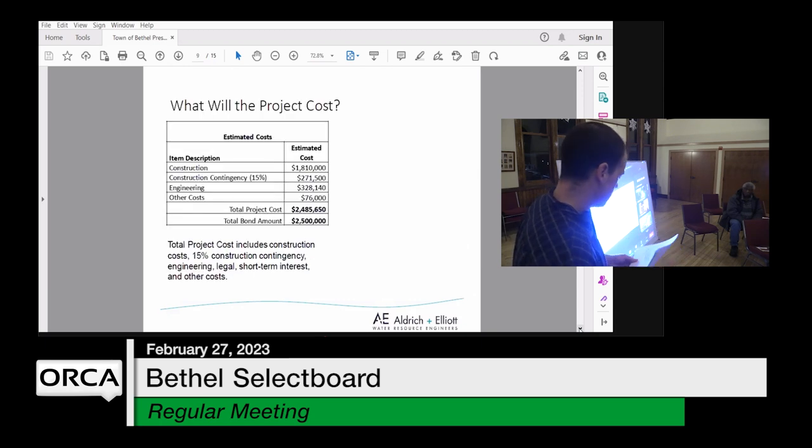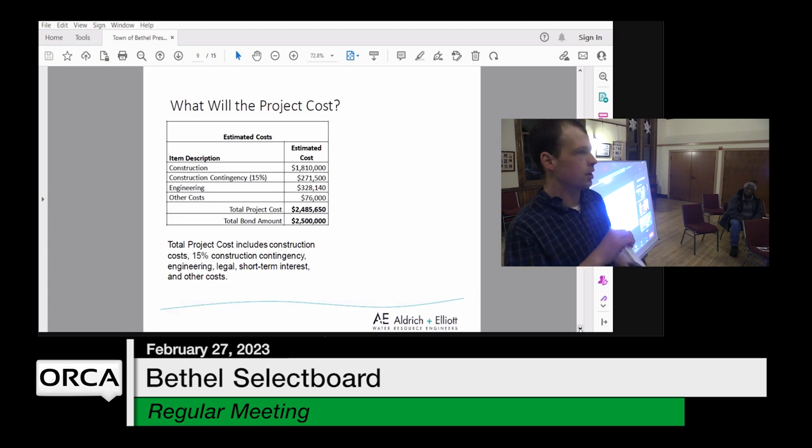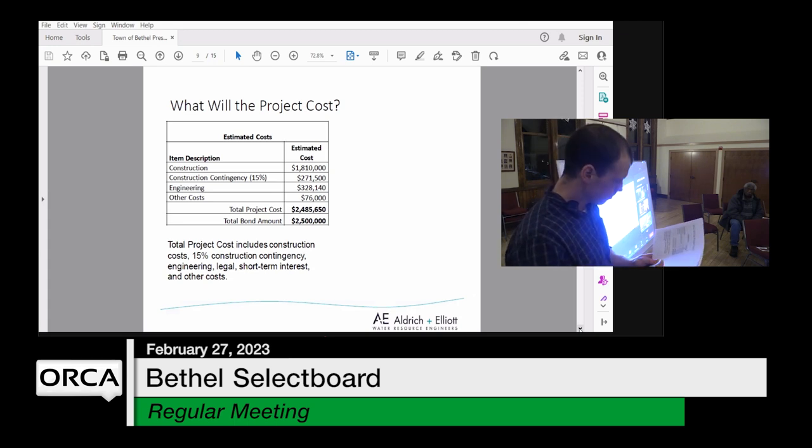So the next slide, how much is all of this going to cost? There's a cost summary here. Construction's about $1.8 million. We've included a 15% construction contingency. There's some engineering, and then there's all of the permitting and administrative costs of the project. That totals about $2.5 million, and that's the bond amount that's being voted on.